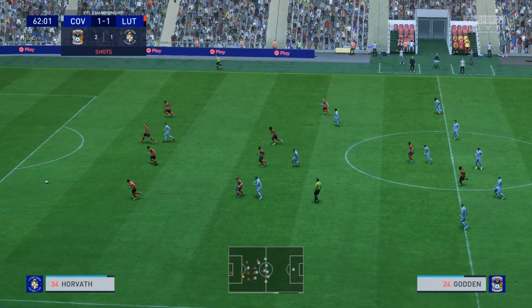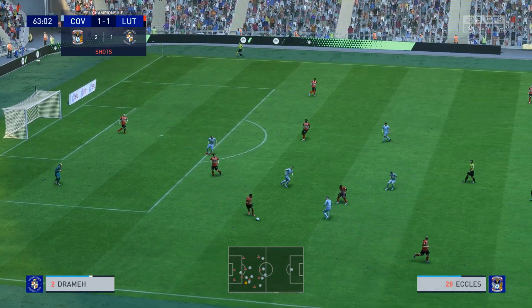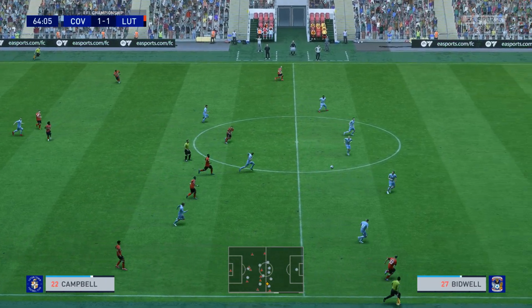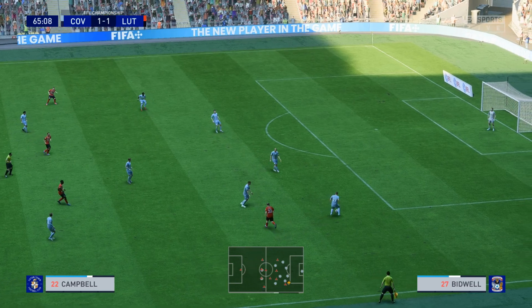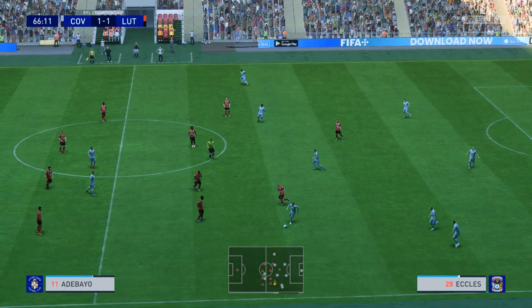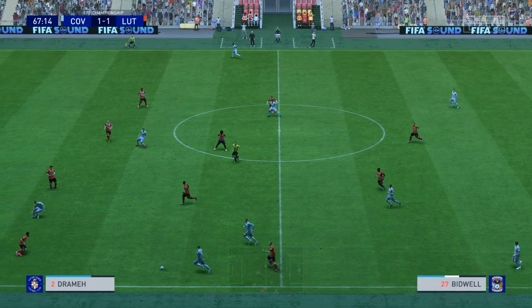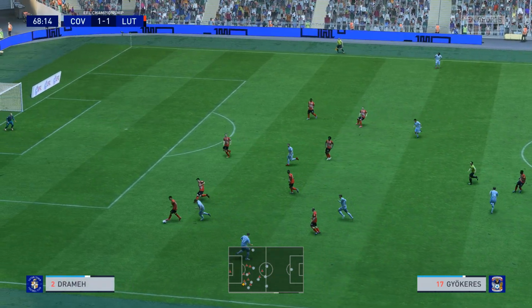Well, the stats tell us everything. They just aren't doing enough going forward. They've been too predictable and far too slow in their build-up play. They need to do something different to get the breakthrough. And struggling even to just get hold of the ball here. Nicely timed tackle. And does well to keep it in play. Ball's gone.